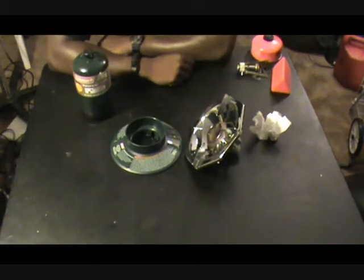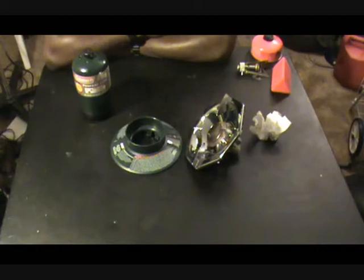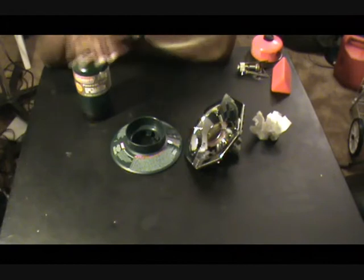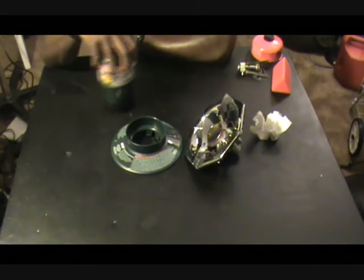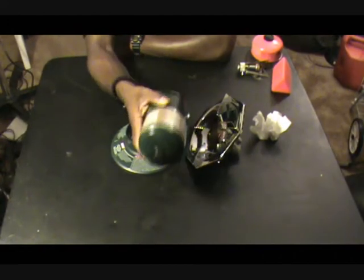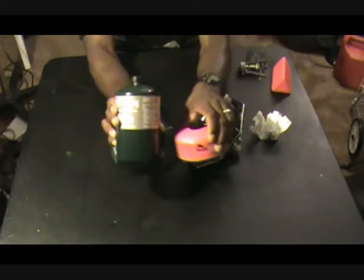The Coleman single burner perfect flow stove. Wow. I spent $15 on this. Boiled 2 cups of water in 2 minutes and about 5 seconds. The fuel supply, the propane, is actually about $2 less a container for a lot more.